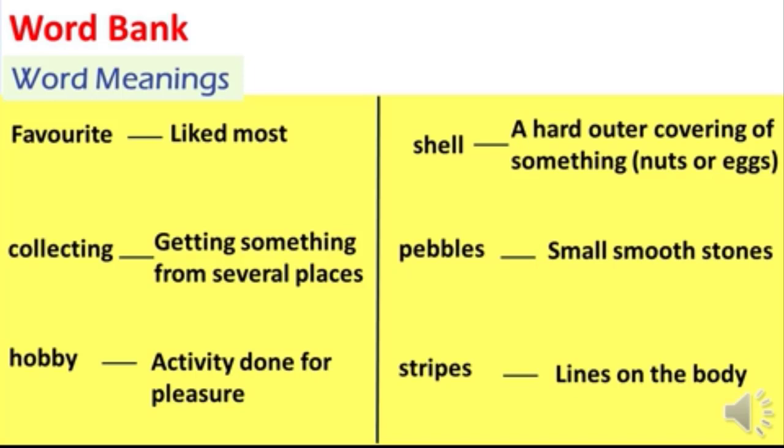Your second word is collecting. Collecting means jama karna. And the synonym of collecting is getting something from several places. Your third word is hobby. Hobby means shauk, mashgla. And the synonym of hobby is activity done for pleasure.